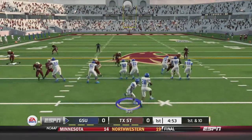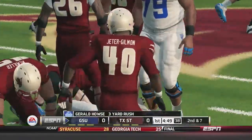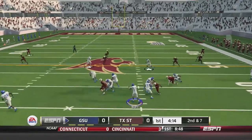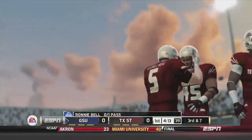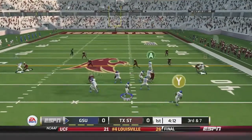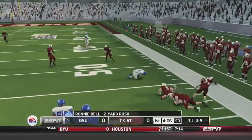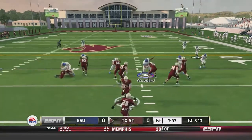Ronnie Bell and the Georgia State Panthers come out on offense now. Hand off to Gerald House up the middle for 3 yards. That's going to set up 2nd down and 7 on the next play. Bell under center. He's going to drop back to pass. He's going to fire quickly for Danny Williams, and he drops that one. Would have been a 1st down, but instead it's 3rd and 7. Bell under center now. He's going to drop back to pass here. He's looking. He's going to take off here. He's going to roll to the right, and he is going to get taken down after a 2-yard gain. That would force the Panthers to punt, and Texas State takes over.